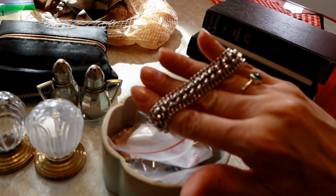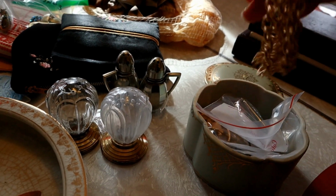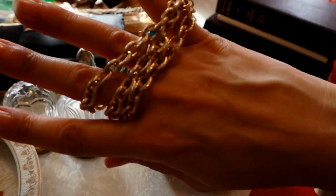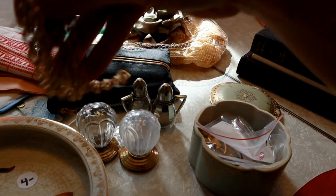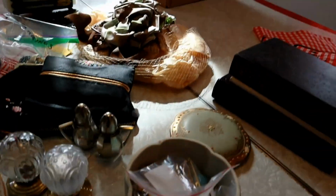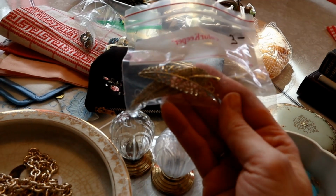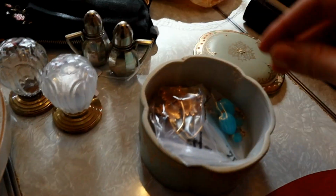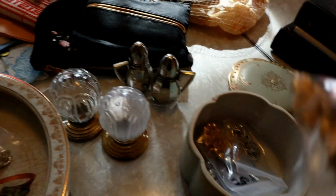This is a Sarah Coventry bracelet. I believe this one is also Sarah Coventry. It has a really nice chain. It's like a multi-strand chain bracelet. So there's that. Okay, and then there's more costume jewelry pieces. There's like a brooch here. Let's see if I can get it to focus. And there's little earrings. All kinds of neat things.